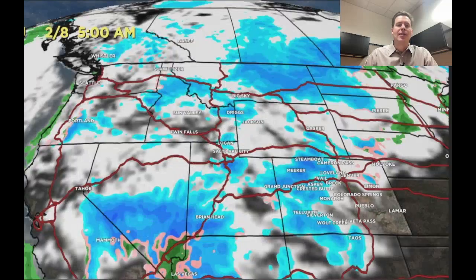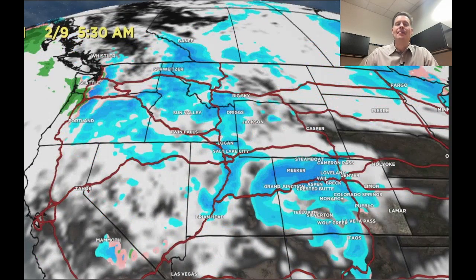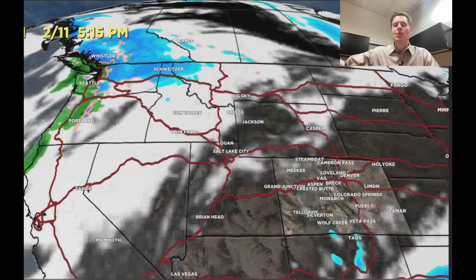Here's the forecast radar and satellite. By 2/8 at 5 in the morning, that's the situation. You can see where the snow is at. By the time we get to 2/8 in the afternoon, same kind of thing. You can see some energy coming in from the west. Now here's 2/9. Snow moving through Colorado, but there's also another batch coming in from the northern tier. 2/9 in the afternoon, you can see it coming down the pipeline into Utah, the Tetons, Idaho, and eventually that moves into Colorado. There it is, dives down into the Four Corners. You've got snow in Colorado on 2/10, across New Mexico as well. And by 2/11, it's moving away.